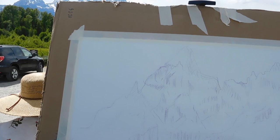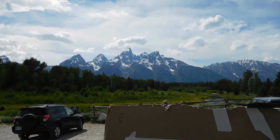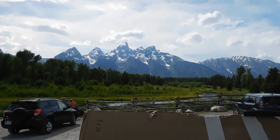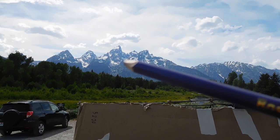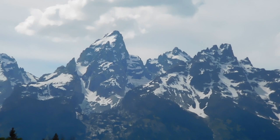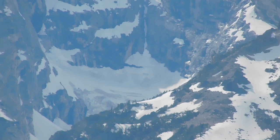I'm thinking kind of lighten up, keep that atmosphere, all those blues. I really want to emphasize that blue in the snow. I was also told to emphasize blues in the snow, and then the purples and the greens, and just a little under here. I'm just going to get these little bits here. But anyway, I was told this part way up in here, right there, is a glacier.